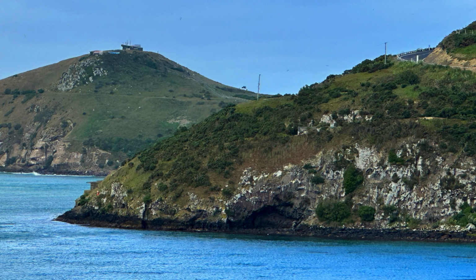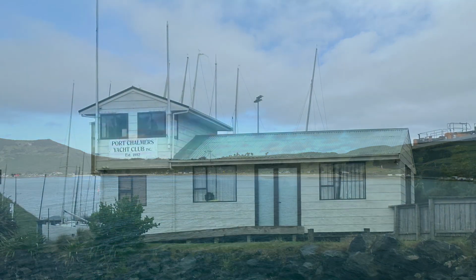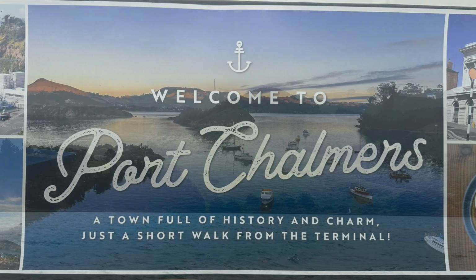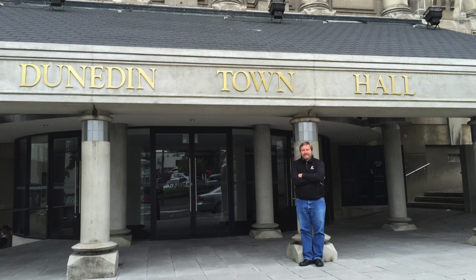Dunedin is known for its moderate climate and actually has a little less rainfall than other places in the country, but I'm going to tell you I've never been there when it isn't raining and really windy. In case you run into that bad weather and can't get out on the water, let's talk a little bit about what you could do on land if you are in Dunedin and Port Chalmers.